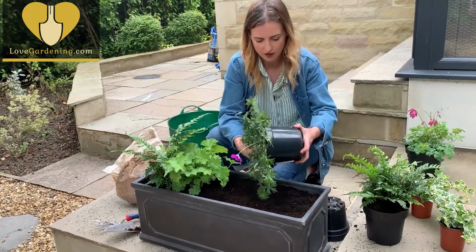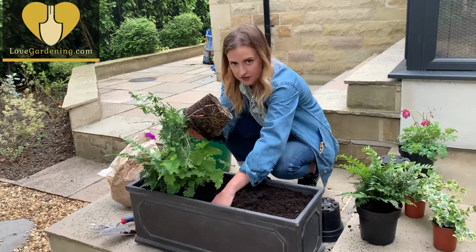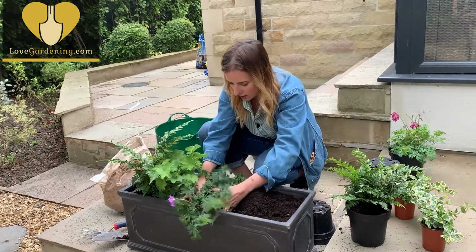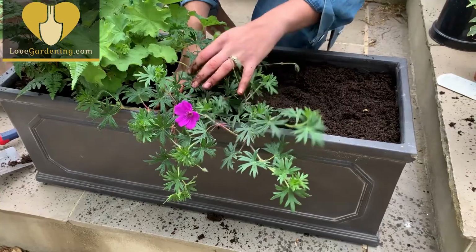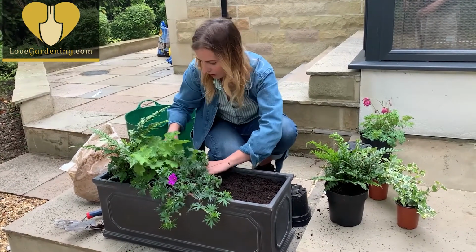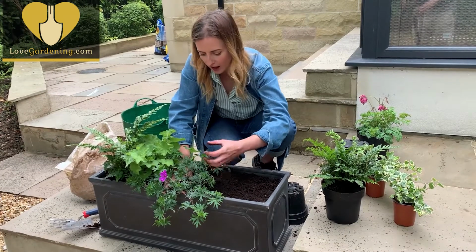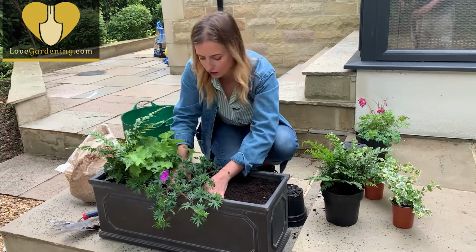Next up I have a Hardy Geranium. Now this variety is called Tiny Monster, which is a pretty fabulous name, and I'm going to put it at the front there, like so. And there are Hardy Geraniums for every situation. Some like the sun, but I guarantee you will find one to suit your garden's conditions, and they're so tough. You can trim them after their first flush of flowers about the end of May, June, and they will send up a whole load of new foliage and flower right to the first frost, so you really do get a lot of bang for your buck.